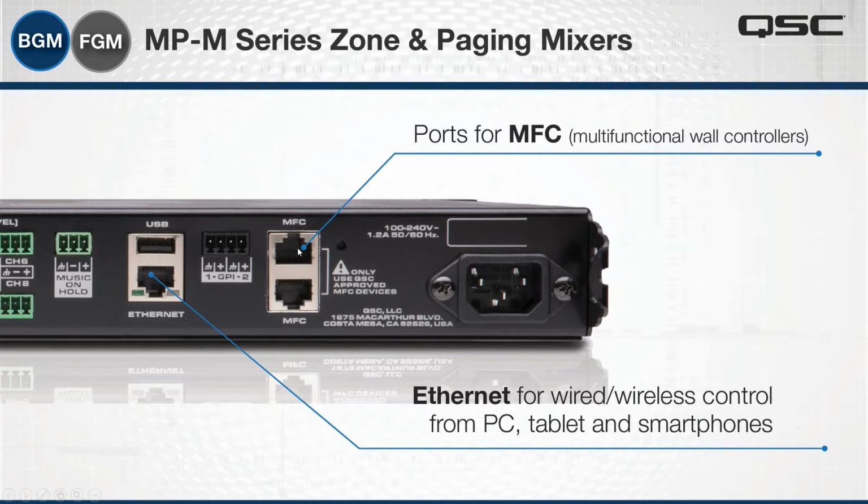I've also got these 2 ports that we call MFCs, for multifunction controls. These are wall controllers. Each port will drive up to 4 wall controllers. Now this is not Ethernet. This uses RS-485. The reason we chose RS-485 is because, number one, it reduces the cost of the product, but number two, it means we can run much longer distances. Each of these ports will drive up to 4 wall controllers, and the farthest controller can be up to 250 meters away, so almost 800 feet.